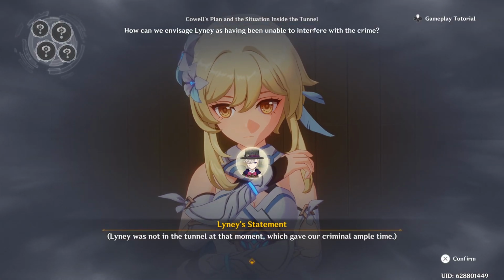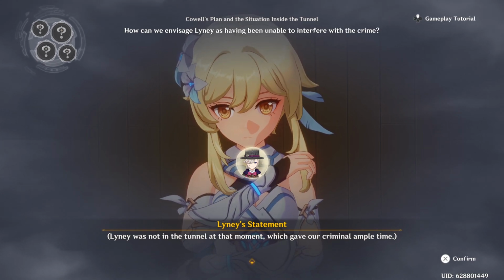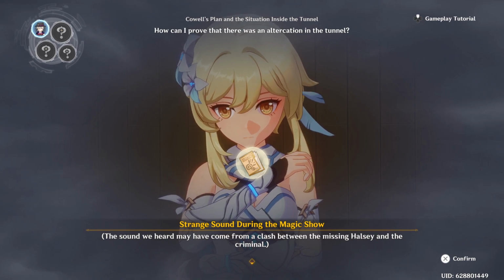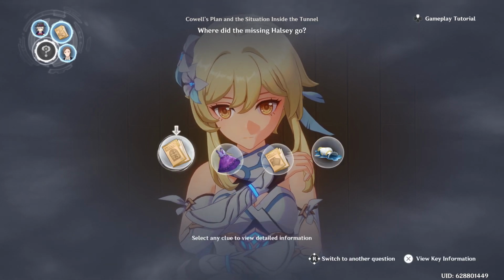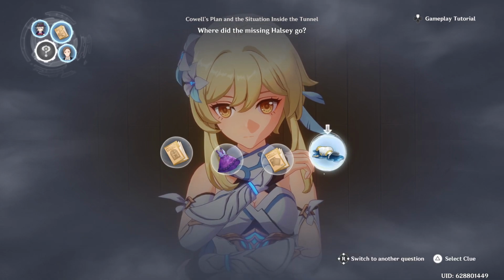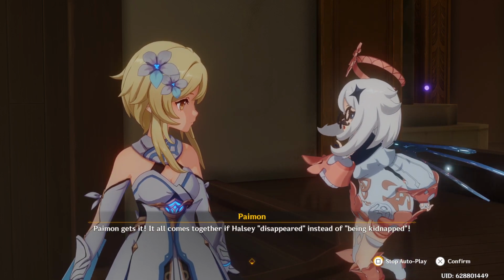Lenny was not in the tunnel at that moment, which gave our criminal ample time. The sound we heard may have come from a clash between the missing Halsey and the criminal. The deceased's name is Cowell, Lenny's assistant. He would have been able to tamper with the equipment. The vase was not broken by chance. It was used to cover important evidence. The water. Disappeared instead of being kidnapped.